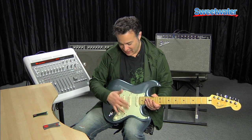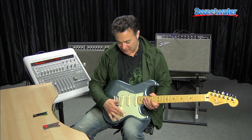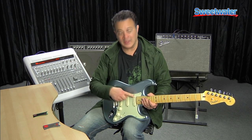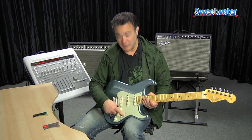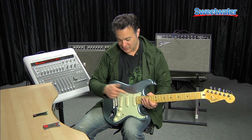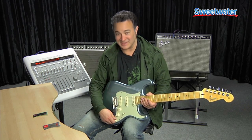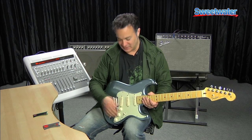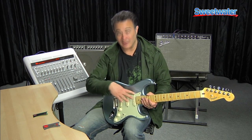Now, the blender card is one of the most common mods that people like to make on a Strat. And in the number 1 and number 5 pickup selection, if you take this tone control and back it all the way off, that blends in the neck pickup when you're on the bridge position. And the same thing happens if you're on the neck position, it blends in the bridge pickup. Hey, so really, if you toggle between these 2 sounds with this control here, they're identical.